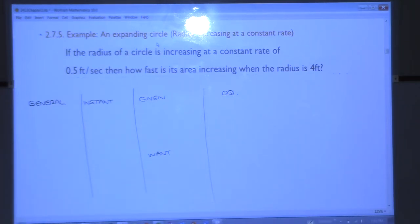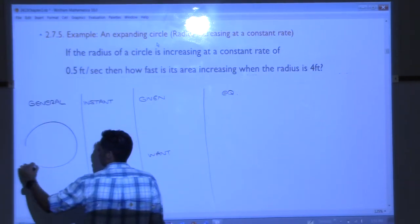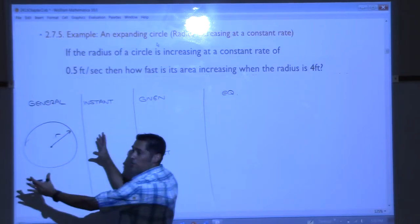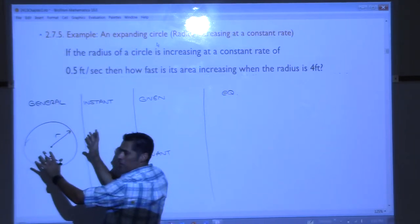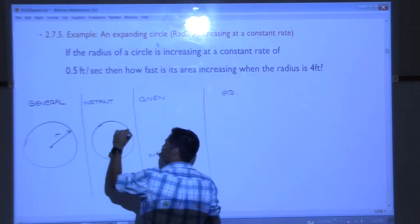What's my general picture? What am I going to draw a picture of here? The radius of the circle. Okay, so just a circle, right? And this thing has a radius, and everything's changing, right? Okay, so I'm just going to leave it like that. Radius changing, area's changing. Now in my instant picture, that's when we take our snapshot.